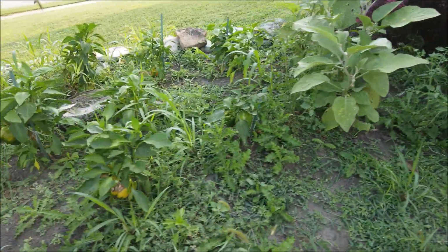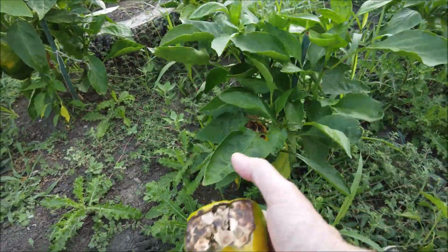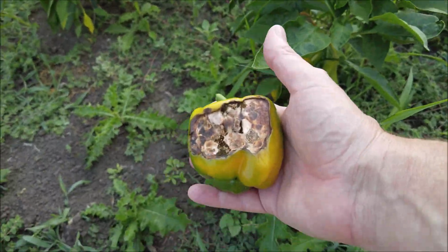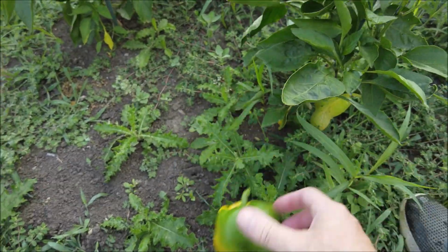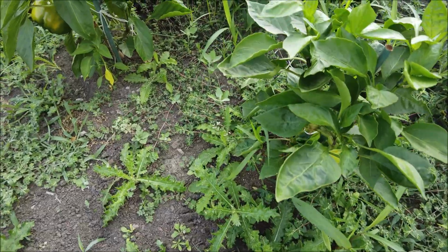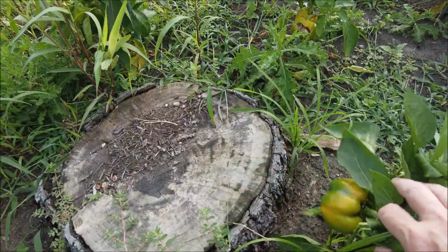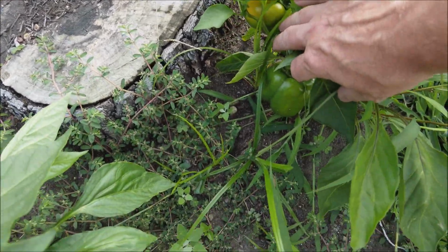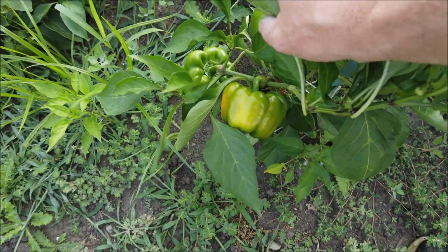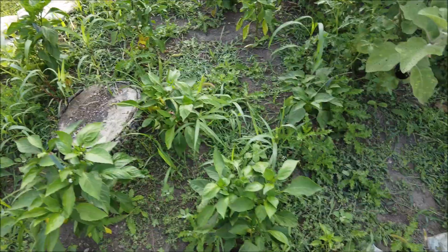And these bell peppers, this is not disease. This is sunburn. This part of the plant faces right at the sun. But that's two really nice peppers that I will not get to enjoy. But I do have some back here. They look good. I mean, I'll get not as much as if these grew in the backyard, but I'll be able to freeze some.